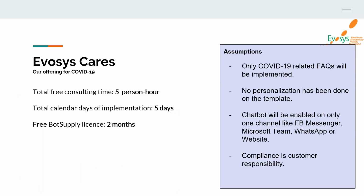Here again, we're having a free implementation, so somebody would be checking with you, okay, what do you need? How should it be done? What are your expectations? We would make sure we get all your FAQs, and then within 5 days be able to implement that into your current solution, your current chatbot. And our partner Bot Supplies offers a 2-month license for free to be able to use that. And with that, you could set up a chatbot digital assistant functionality within a very short time frame.